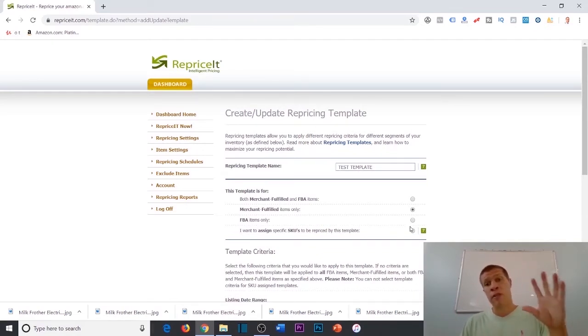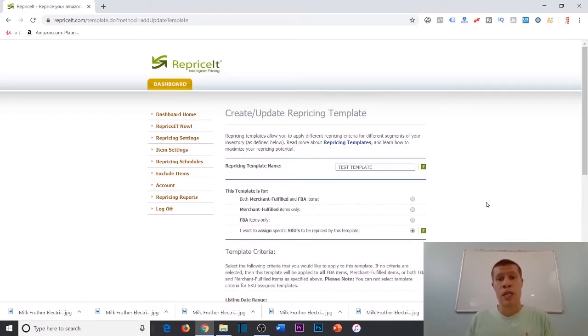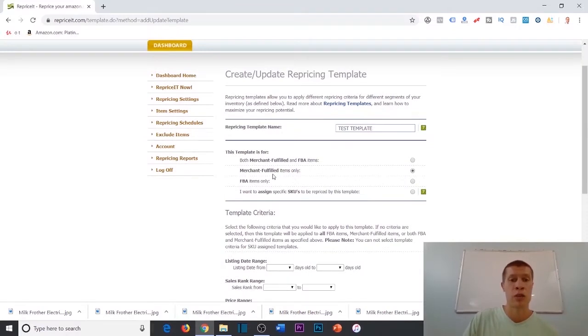So you can set it up for FBA items only, you can set it up for merchant fulfilled items only, or you can assign specific SKUs to it. If you really want to get in depth with this, you can assign specific SKUs in your inventory to this. Maybe you're doing private label and you want to set up different things like that, or you're doing online arbitrage and you want to set up certain things like that, or you can do it for just everything, so both merchant fulfilled and FBA. Depending on how you want to go with this route, you can get really creative and utilize it that way. I'm going to keep it merchant fulfilled only.